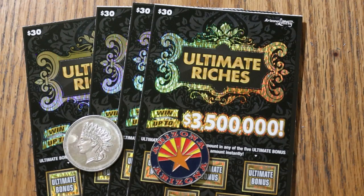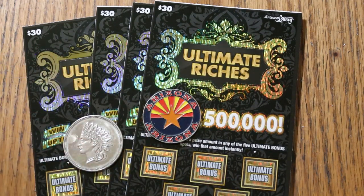Today I've got four of the Arizona Lottery's $30 Big Boy Ultimate Riches. It's a match your number game: match the winning number, find the float note, win the prize, find the 100 times symbol, win 100 times the prize. Or you might get one of these five bonuses with who knows what under them. Anyway, the odds are 1 in 2.71.